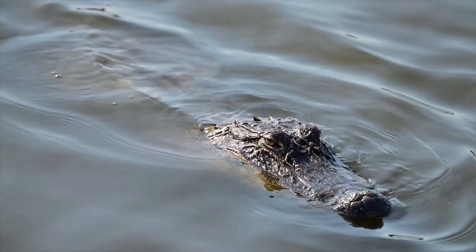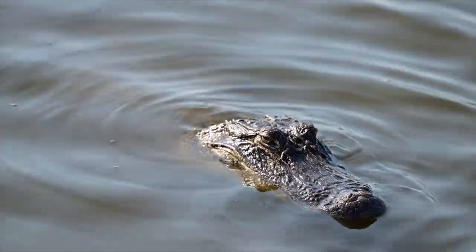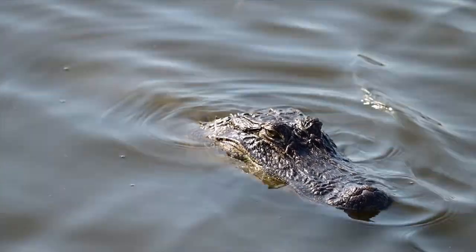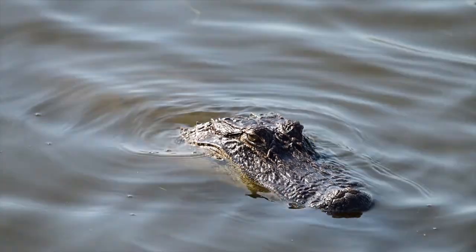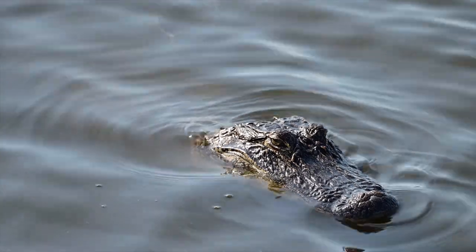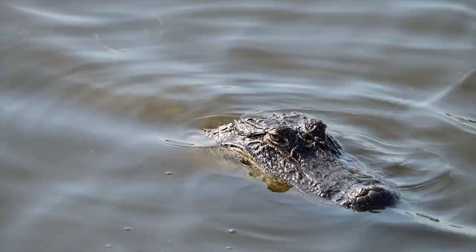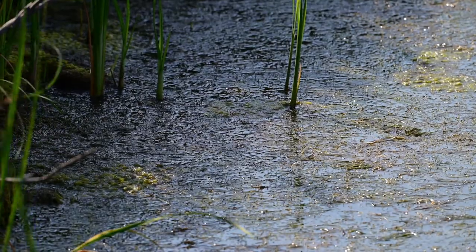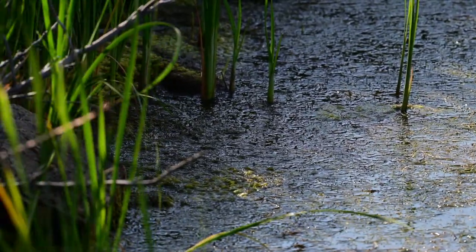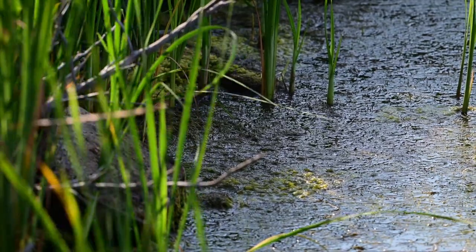Some other gators closer to the shore, but it has rained, so we have a little more water at this end. Thank goodness nature is trying to take care of this place. So this is approaching the shore. You have the reeds, you have some rocks. That would normally be full water, 2 feet deep.